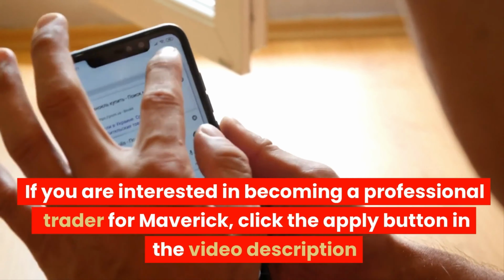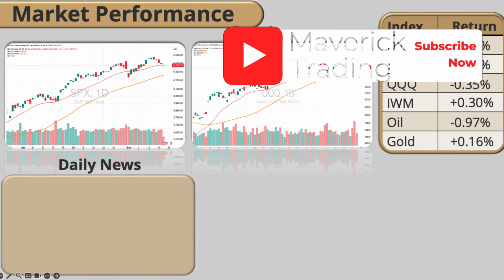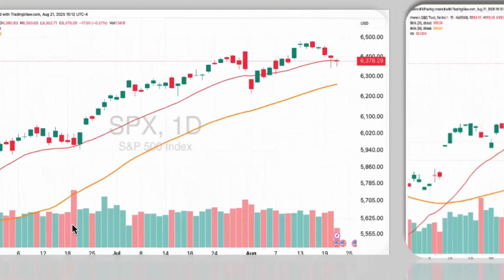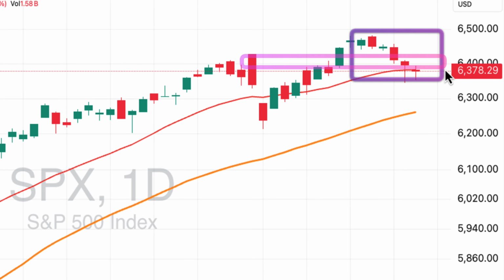Let's break down what happened today. So looking at market analysis, let's just jump right into the headlines and the numbers. And today was again a sideways to a little bearish day. Markets are looking a little wobbly here, and we are consolidating right around the support area. So overall, market continues to pull back. And here's the chart for the S&P, and you can see we're just landing right at that 20-day moving average where we are finding some support.